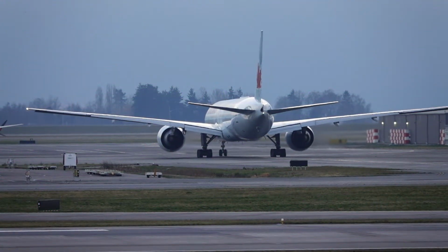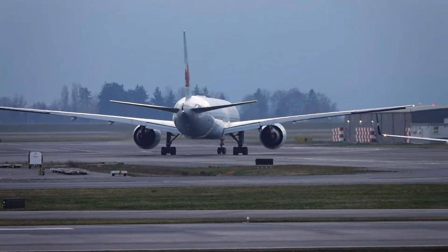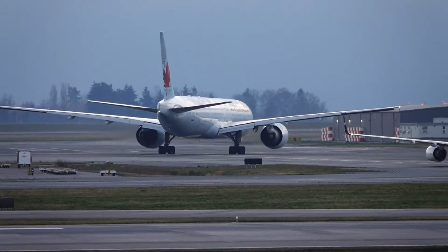SkyWest 3476, winds 160 at 6, clear to land runway 07 left, SkyWest 3476.